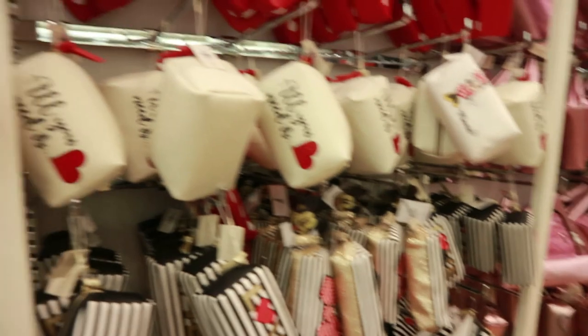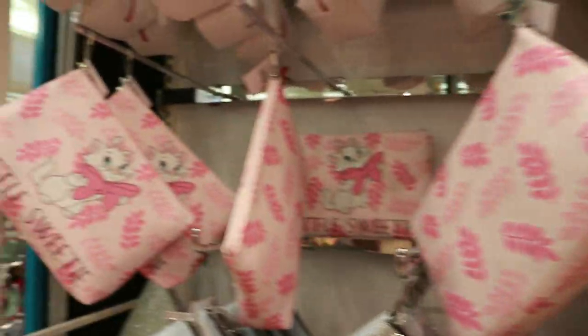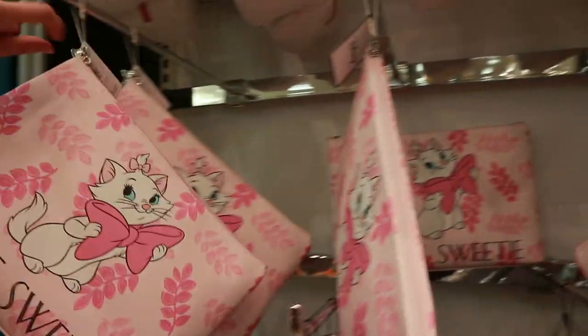Oh, that's a fiver. The cutest little makeup bags in here. Look at this new Dumbo one. Isn't that gorgeous? That's just 8 euro. And they have a Marie one up there, a little sweetie. And that is 7 euro for that. They also have that one up there, Simply Perfect, a smaller version.